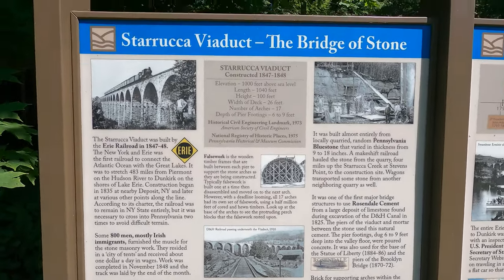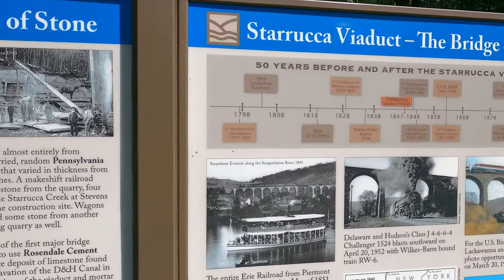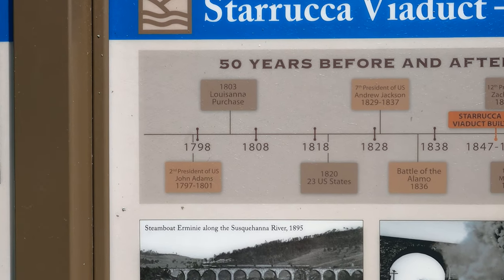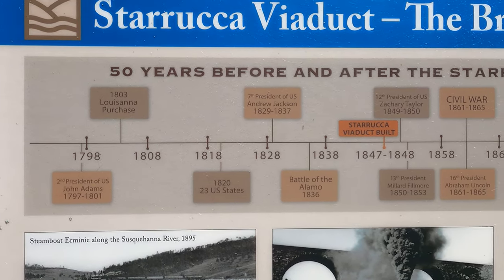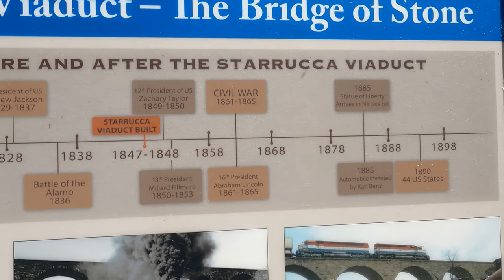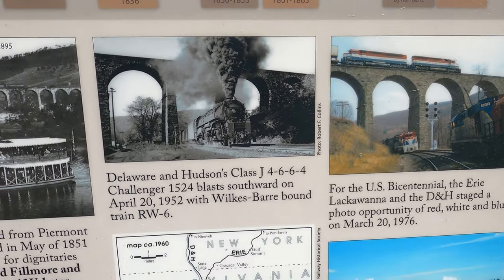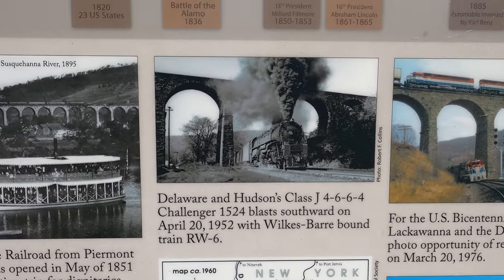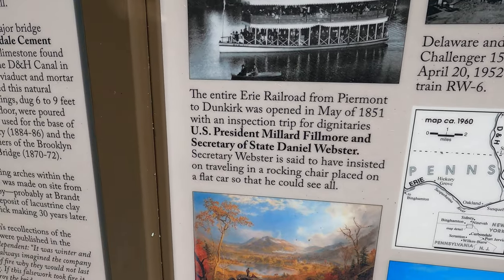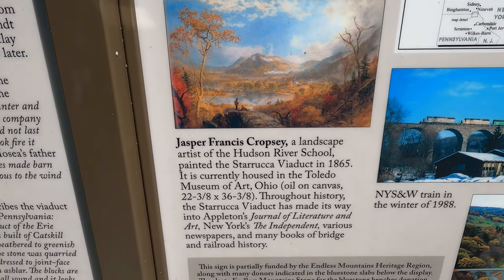I'll probably read it or narrate it. It's a timeline of the viaduct right here. That's kind of interesting. Locomotives, steam locomotives, Erie Canal. Jasper Francois Cropsey.